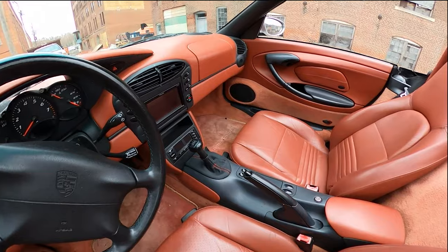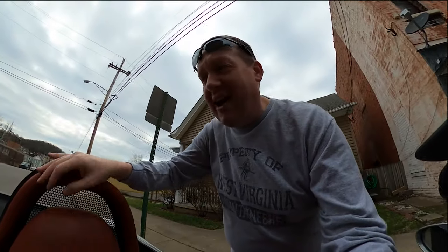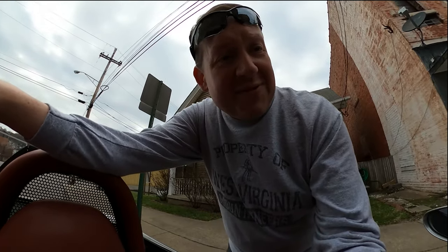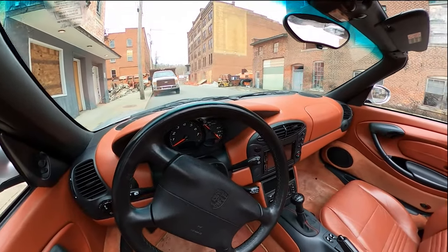So it is a 5-speed, thank God, save the manuals. The fact that it's a 5-speed is actually probably the only reason that I got it. The fact that these people couldn't teach their son to drive a 5-speed is really the reason I got this deal.